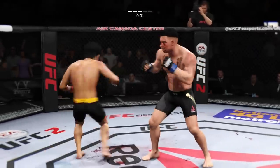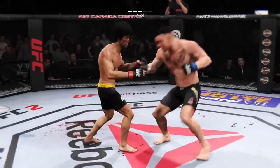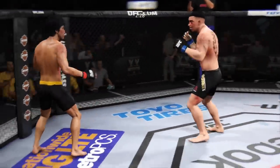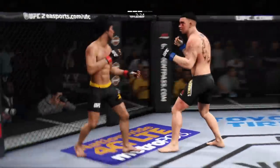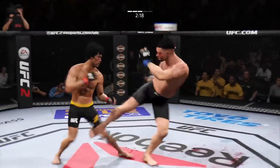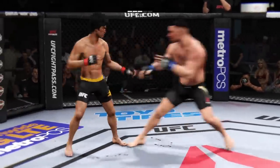Hit him hard with that hook. Oh, Joe, another strong jab. Big straight punch. They are really battling for position in the clinch. Prime Time with a solid straight.